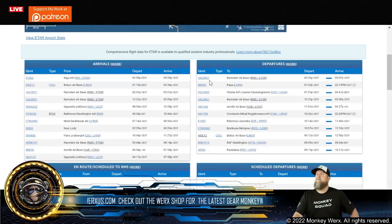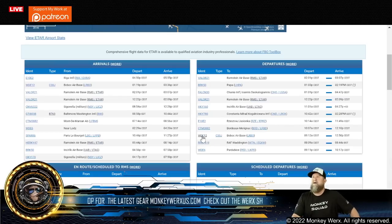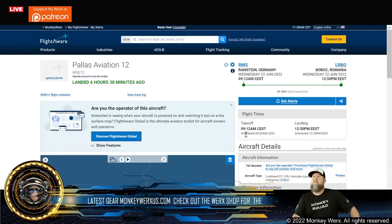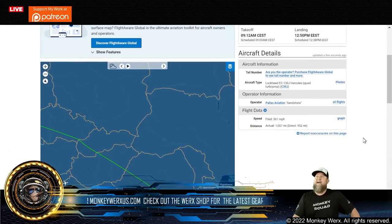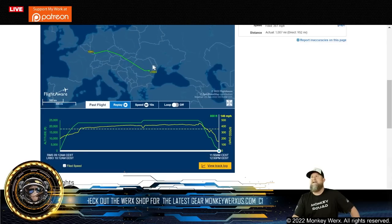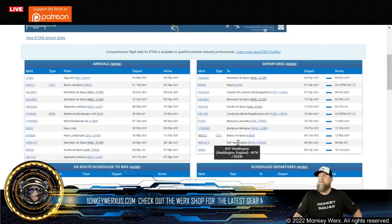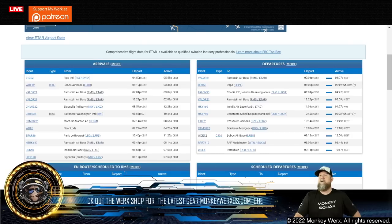So what do we have outbound? Just this one here. Looks like it's headed back to Bobak Air Base. If you're not familiar with the region and where that would fall, that is Romania. As you can see, let me back this up just a tad. You can see that kind of ties right in there. Constanta is right over here. Again, this one here is actually a Royal Air Force. That's probably going to be troops coming in from the UK into Ramstein.